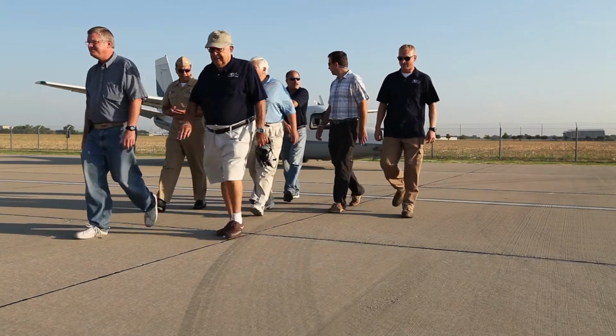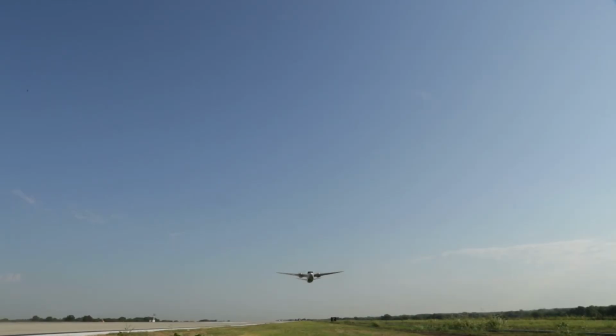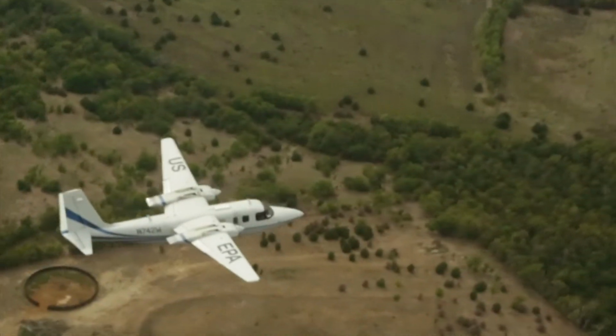Aspect and its team are ready to respond at a moment's notice to any emergency around the country. They're wheels up in less than an hour to collect critical situational information for first responders so they can make informed decisions to keep Americans safe.